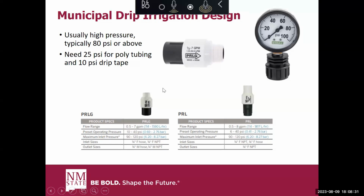So usually out of the spigot, if you want it to run as it's supposed to run, you need to get a pressure reducer. So what you're going to see with pressure reducers is they're going to tell you the flow range. This is how much they release. And then the preset operating pressure. So this can reduce it down to 10 to 40 PSI. You just have to set it. And then the maximum inlet pressure, this is the pressure that's coming out of the spigot, can be from 90 to 120 PSI. And in a municipal system, usually you're getting that much PSI.